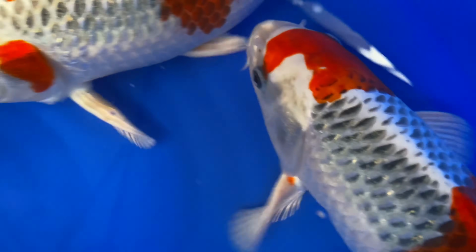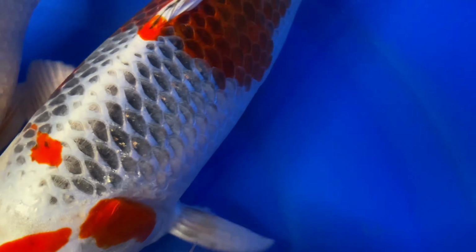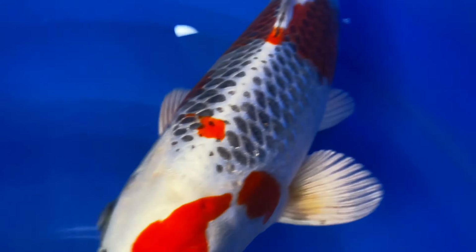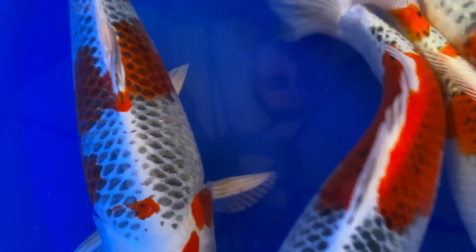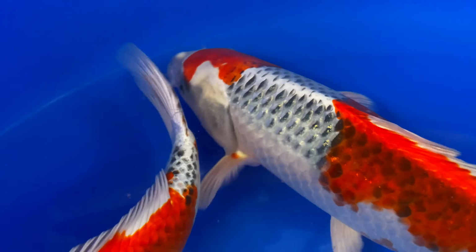Now, another detail you can see on some of these fish are the little shiny crystals you can see in the center of the scale. So when a metallic fish has a good build-up of those at a young age, it's a good sign for future potential luster. Often as fish age, the metallic sheen does tend to fade, but the more concentrated those crystals are, the longer that metallic sheen will exist on that fish.